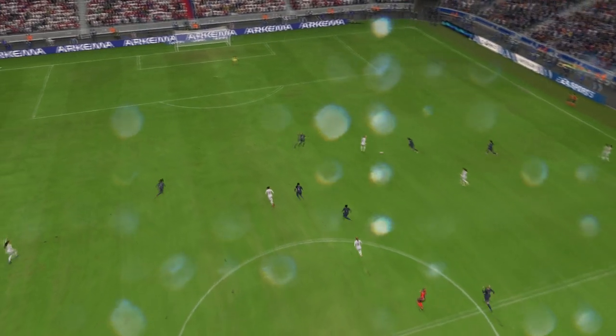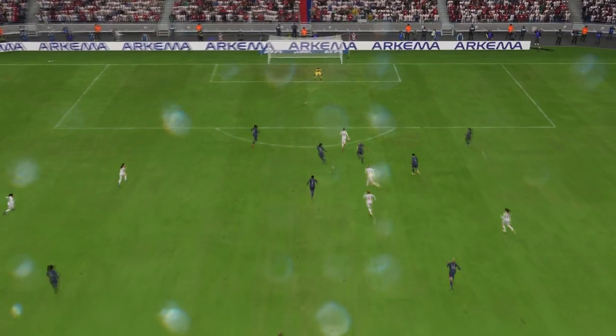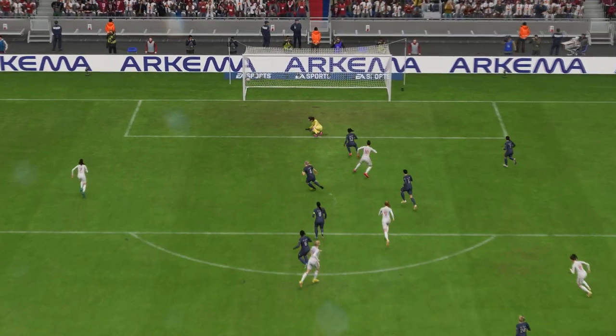Well, let's see this again. The vision to play this through ball is superb. And the finish is just as good. That's an excellent goal.